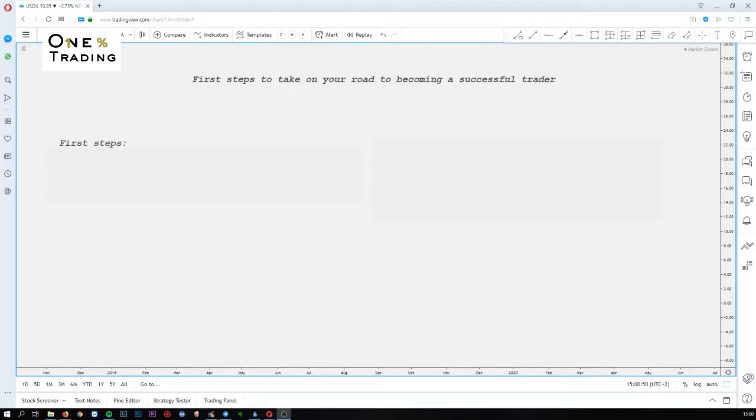Some of the first steps that you might take are, first of all, you need to get some knowledge. You can't be trading without having the proper knowledge of the market and understanding how it moves, some of the characteristics, when you should be buying, when should you be selling, and the basic concept of the markets. So how should you get that knowledge?